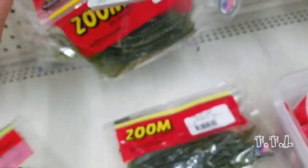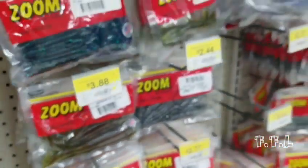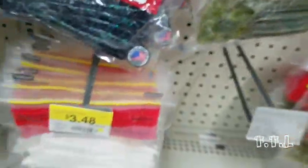What is the difference between the original and just nothing? I don't get it. I'm gonna get the original. Sounds better. Get these. And then in the finesse worms, I hope there's some Zoom Finesse. Junebug. Nope. I ran out of Junebug.